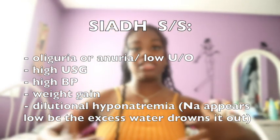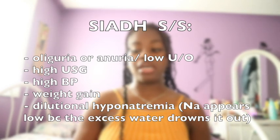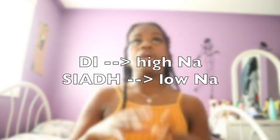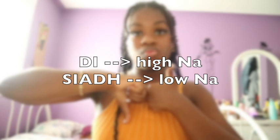And of course, because everything is being held in, like all the water is being held in, that's going to actually cause hemodilution of the solutes that are inside. So you're gonna have dilutional hyponatremia. That pretty much means that your sodium is going to appear low with SIADH because there's just so much water being held inside that it just drowns out all the sodium that's in your body, right? Because there's more water than there is sodium in your body at that point. So instead of sodium increasing like it would with diabetes insipidus, because you're releasing all that water, with SIADH you're soaked inside with all this water. So now that's draining out all the sodium, and sodium's gonna appear low while water is remaining high inside your body because of the increased ADH, the increased hold of urine.